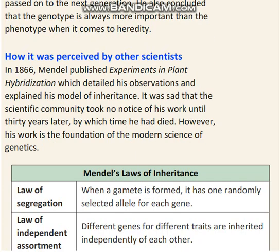How it was perceived by other scientists. In 1866, Mendel published Experiments in Plant Hybridization, which detailed his observations and explained his model of inheritance. It was sad that the scientific community took no notice of his work until 30 years later, by which time he had died. However, his work is the foundation of the modern science of genetics.